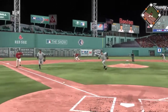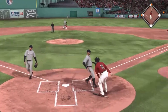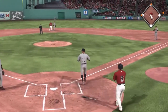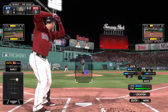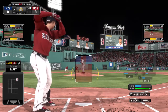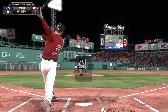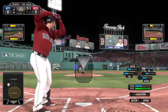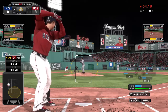Now a sacrifice attempt here. Bare hand pickup by A-Rod, and this will not be close, and the run will score easily. Mike Trout will have a shot to really put this one out of reach now with the bases loaded. And he throws the fastball by him here, 0-1. Yeah, he needed that one, something to give him a little bit of confidence.